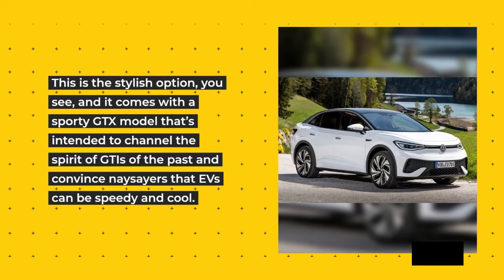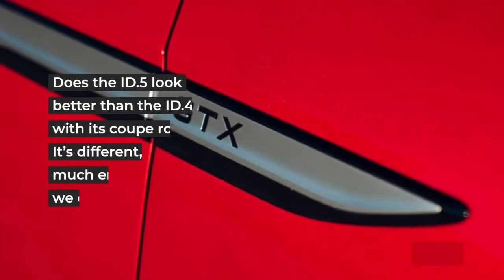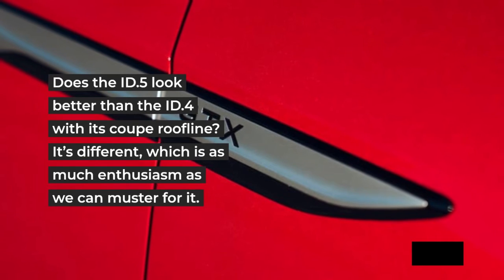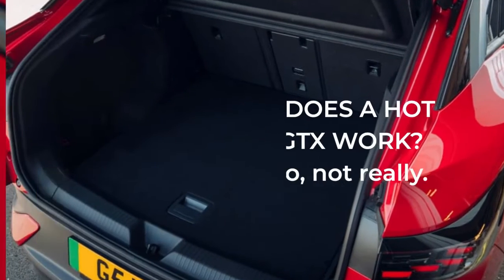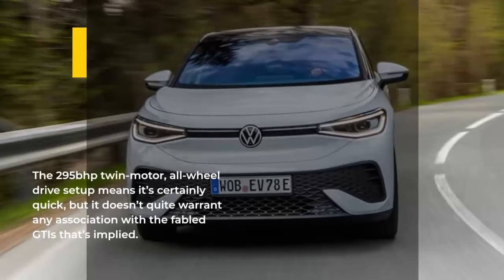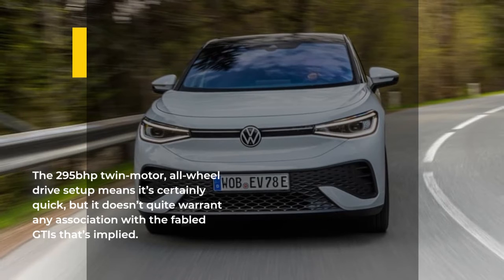Does the ID.5 look better than the ID.4 with its coupe roofline? It's different, which is as much enthusiasm as we can muster for it. Does a hot GTX work? No, not really. The 295 brake horsepower twin-motor all-wheel drive setup means it's certainly quick, but it doesn't quite warrant any association with the fabled GTs that's implied.